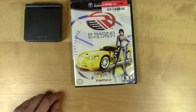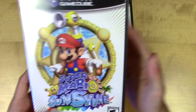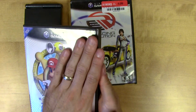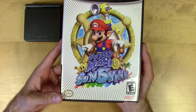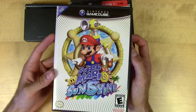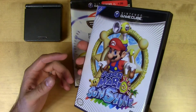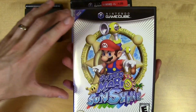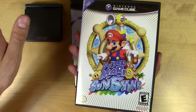Okay. The other GameCube game that I got was Super Mario Sunshine. I did not pick this up from any place that most of my viewers probably have ever heard of. I got this from a local joint, just a one-off. The place is called Level Up Games. It's over in West St. Paul, South St. Paul, somewhere around there, I don't know. It's just a one-off, but they're cool in that they cater to all the platforms, new and old. They don't care.